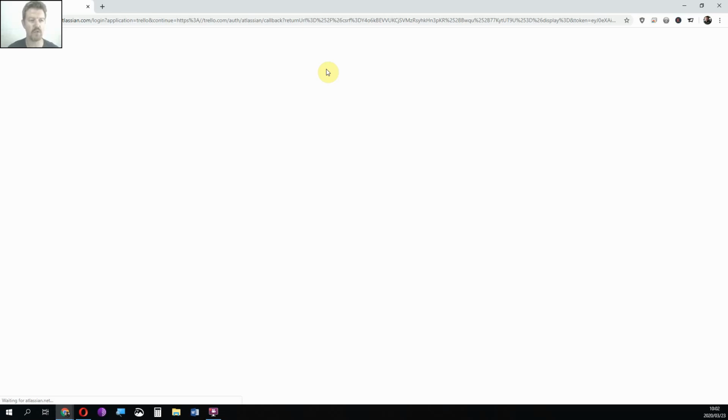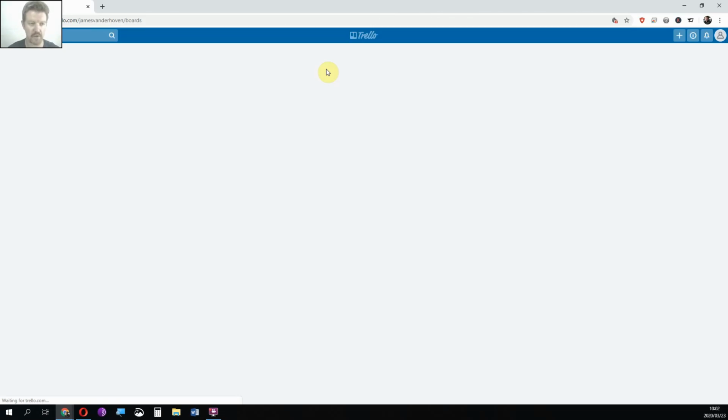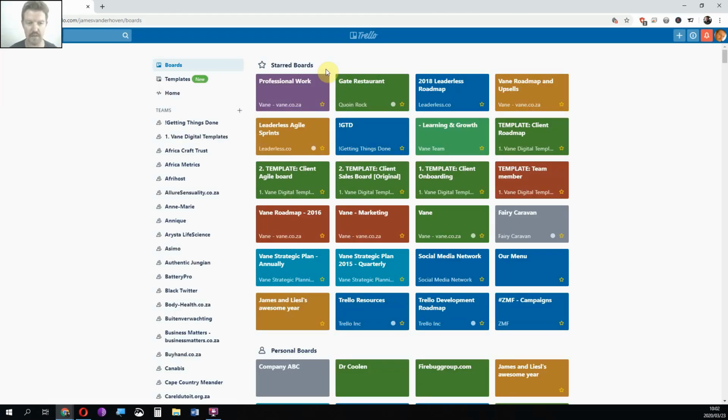Right, and now the company Atlassian very recently bought out Trello for a couple of million dollars. So you'll see that it first goes to Atlassian, then it goes to Trello, just so that you can know that that is what's happening.